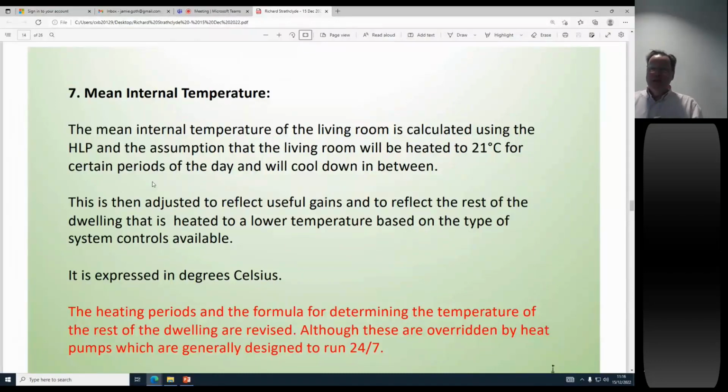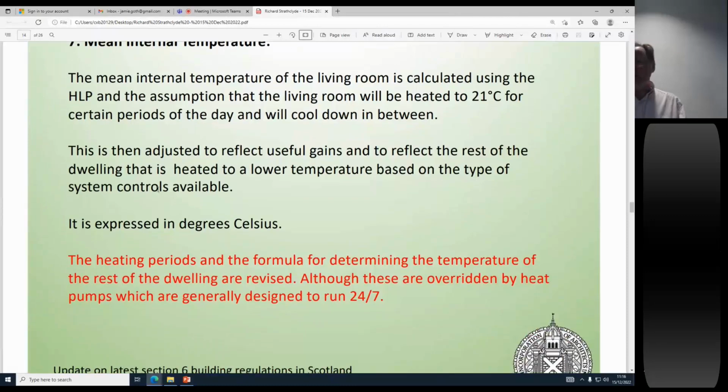Mean internal temperatures is the next section of SAP. And these assume certain heating periods. Those are changing, again, to reflect the research that has been done to understand what pattern occurs in dwellings, and that's changed over time, and it's changed with various different versions. There's a bit of a caveat on that, in that I think all of the heat pumps in the UK product database are designed to run 24/7. So there's a little wrinkle in SAP.